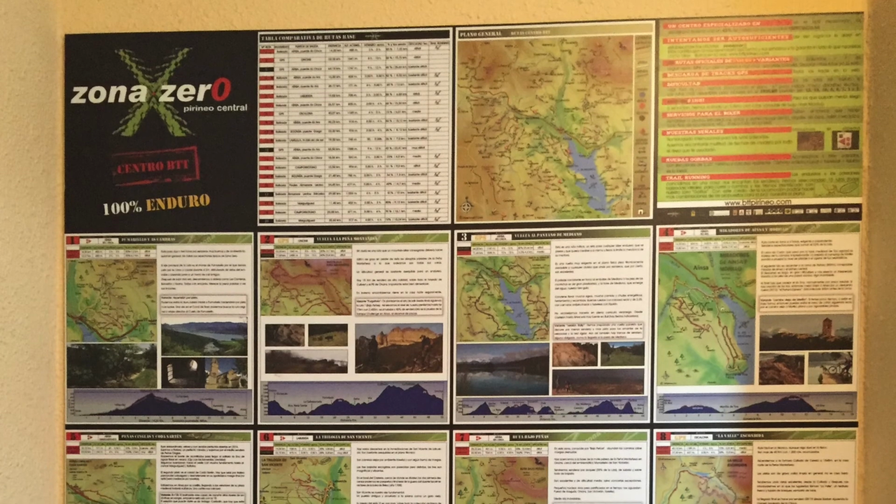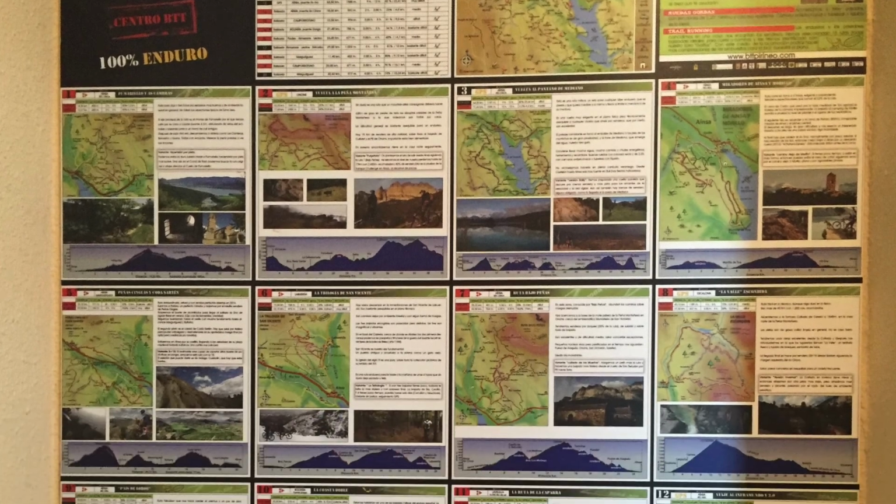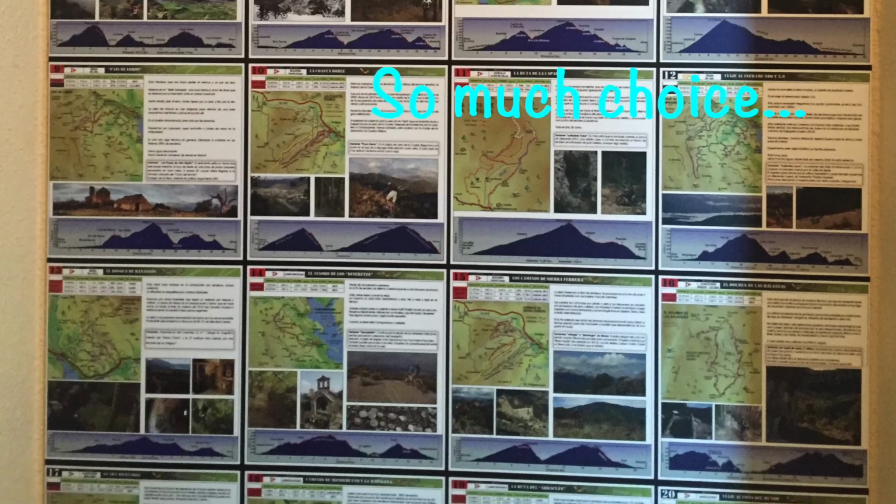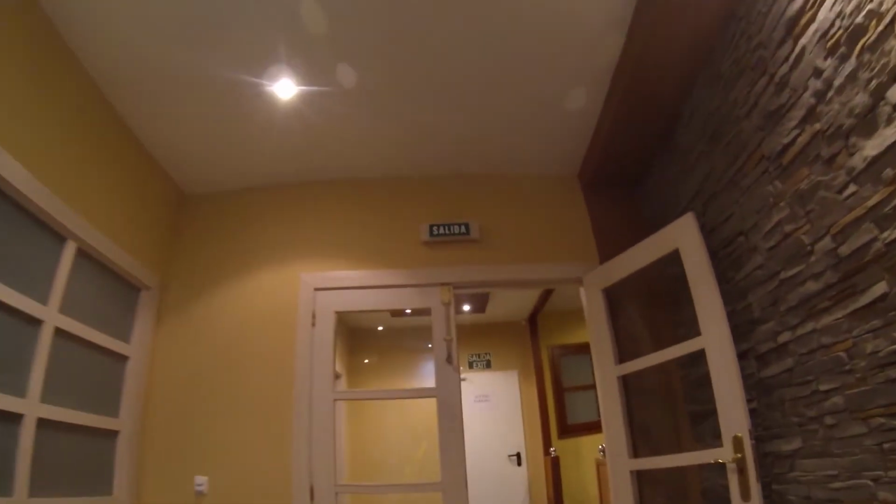If you didn't memorise every trail from the Zona Zero website before you arrived, the hotel has a smorgasbord of trail choices on the wall in the lobby, and the staff are only too happy to hand out maps and give you guidance. Check the comments below this clip for all the website links. Time to get my weapon out from the lockup and let's go riding.